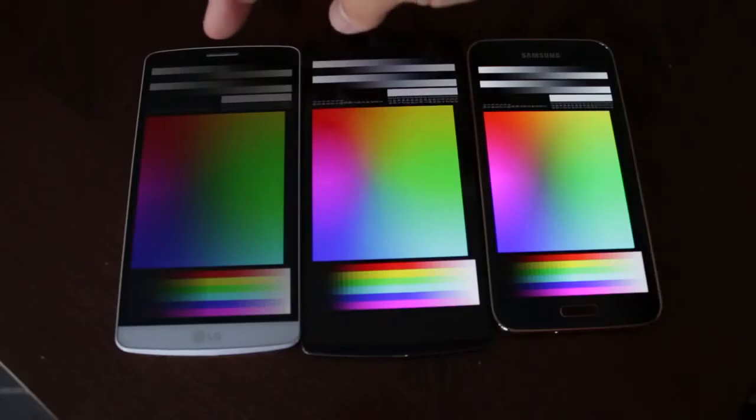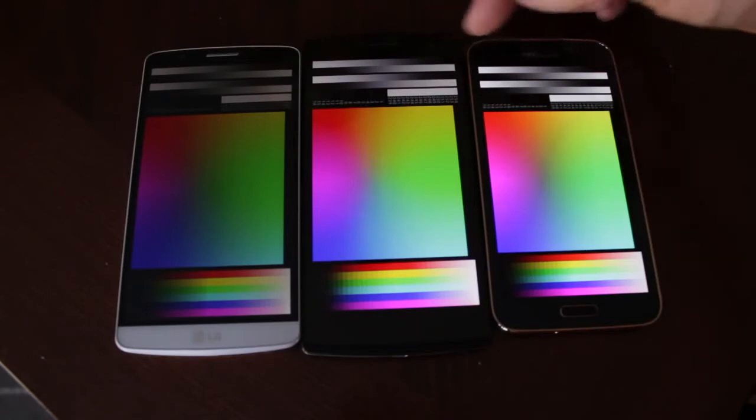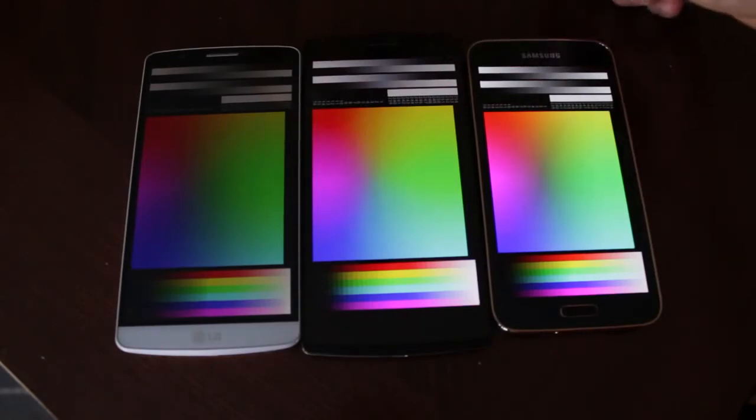Now, if you look at the colors here, it seems that even though the S5 has been tamed down to the cinema mode, it tends to still have the most saturated display. But if you look at the LG G3, those colors seem off in comparison to the 2 other devices here, as you can see. So the colors in between the S5 and the Oppo Find 7 tend to be very similar.